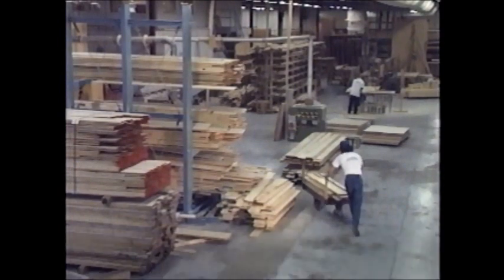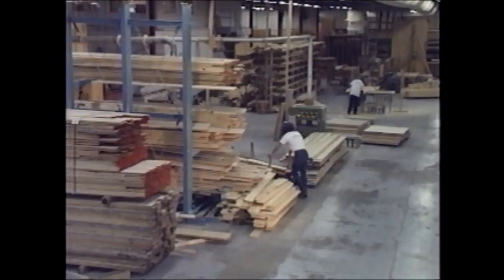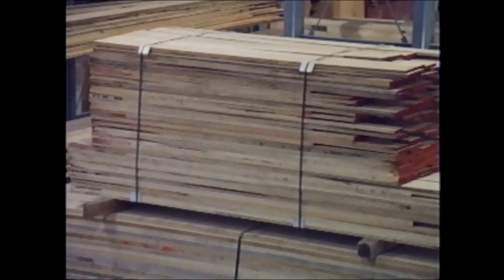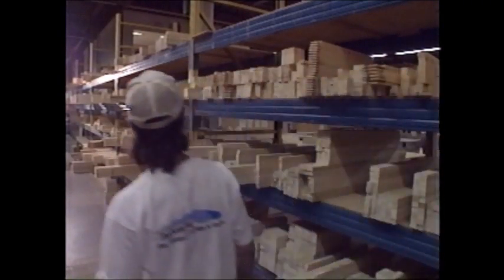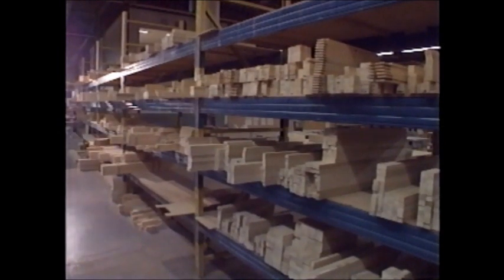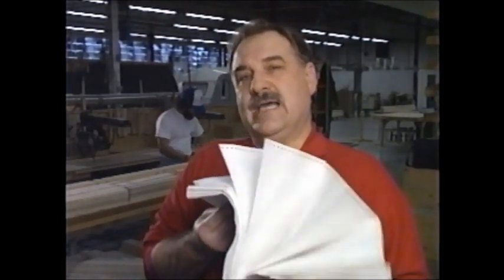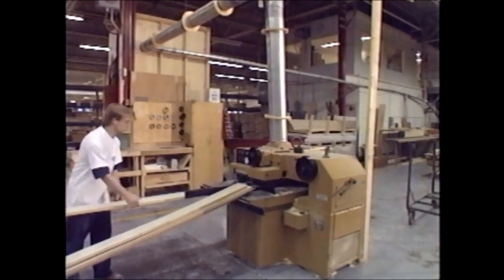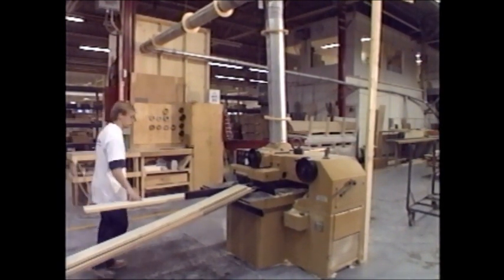ABI uses only the very best, number one grade, kiln-dried hardwood. You may like the look of knots in your rec room, but there's no place for them on an Award. Knots reduce the strength of the wood. This is a computerized cutting list, which indicates the exact size of every single wooden component used in the trailer's construction. This guarantees complete uniformity in all trailers.